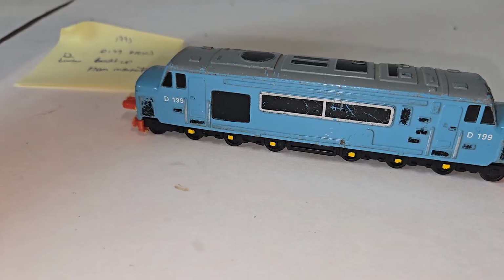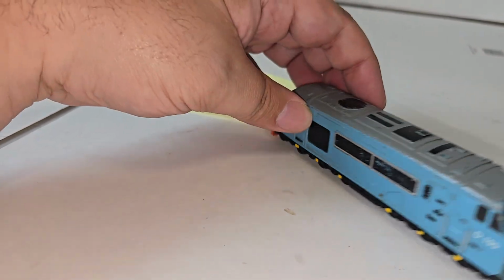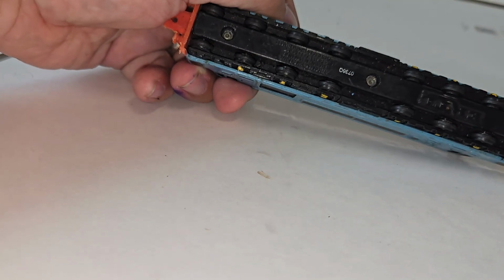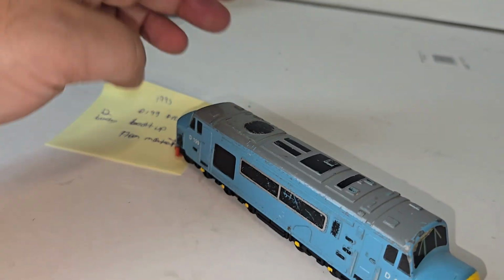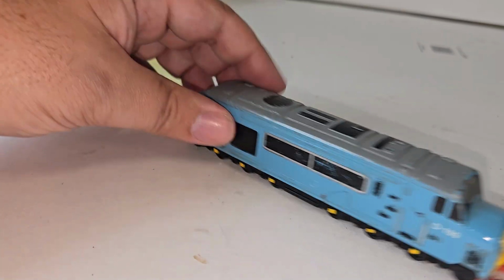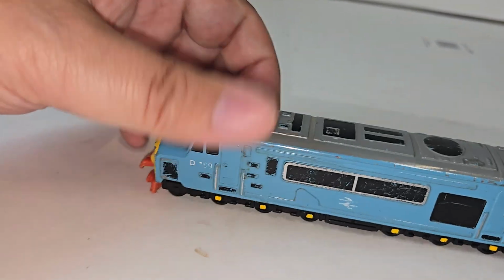This one, I couldn't find the name. If anybody knows if it's Diesel, D199. Some people wrote Diesel, but I know Diesel's usually black, so I couldn't figure out who this is. If anybody knows, you let me know in the comments. But he's beat up anyway, and usually only goes for 12 free shipping on eBay in better shape. So he's going to the flea market either way.